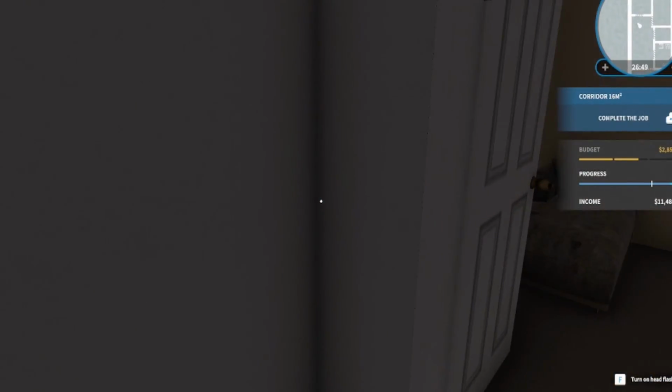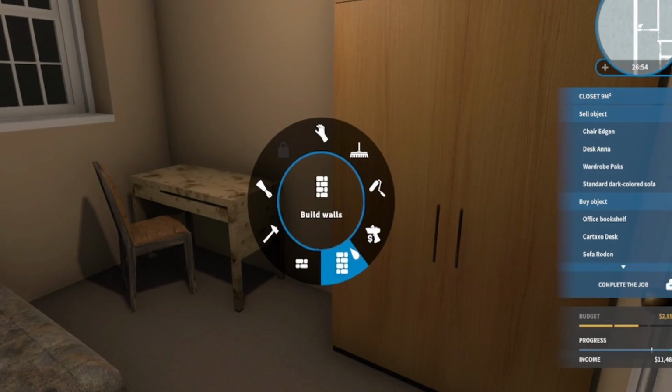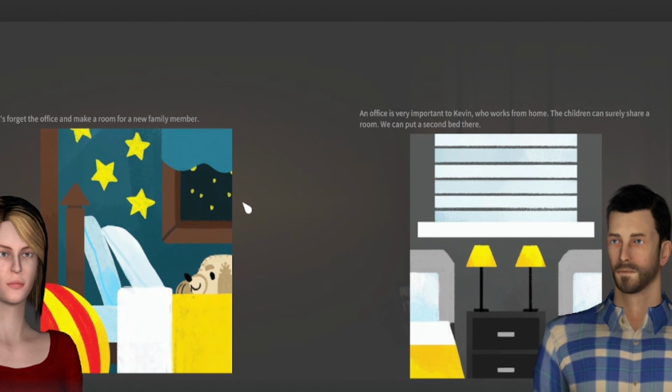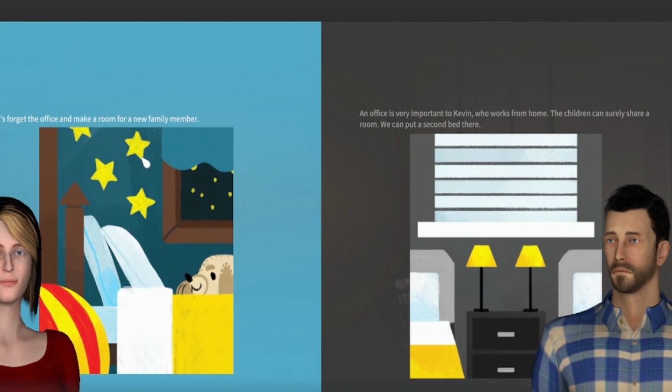And now, last but not least, let's go ahead and complete this room. We have to sell some objects. Let's sell that. Second child! This was supposed to be an office, but it turns out that Alice is pregnant yet again. The couple is expecting a second child. They're considering whether to give up on the office in exchange for a bedroom for the second child. Shall we arrange this room as an office or a child's room? Let's forget the office and make room for a new family member.